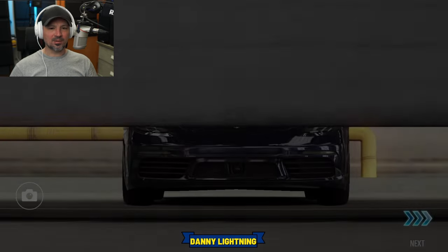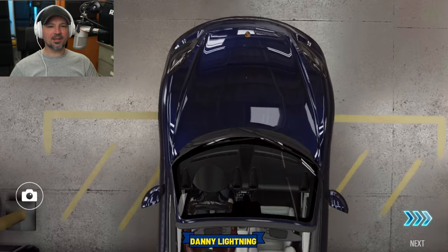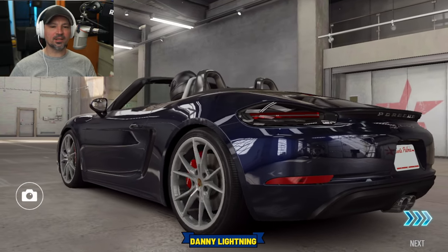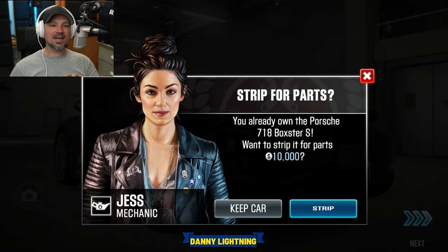I bet it's a Mini Cooper, right? Nope, it's a Porsche. Okay, it's a Porsche Boxster. Love that car. Don't like the color, but I love that car. If you don't already have that, that is a very exciting car to get as a new player. Even though it's 1 star, that car is something you want. So anytime one of those pops up, that is a really good thing.